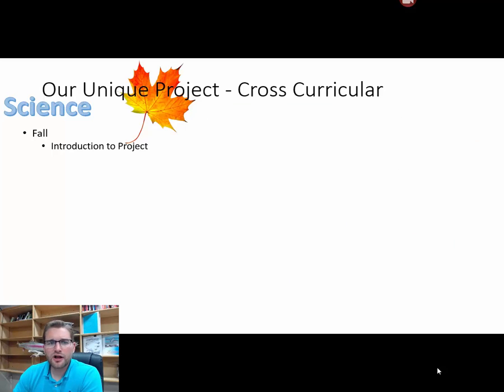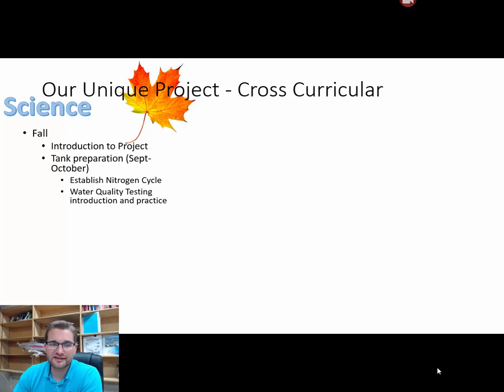In the fall, again, introduction to the project as it's relating to science. We also have to get our tank set up, so we have to prepare it. We have to establish the nitrogen cycle, and we have to do water quality testing. Ultimately, in the fall, really what we're doing is just introducing water quality testing, getting kids familiar with how to do it, so that while we're doing that water quality testing over the course of the year, they're comfortable with doing that. We measure ammonia, nitrite, nitrate, dissolved oxygen, and temperature.